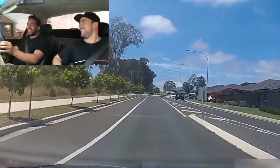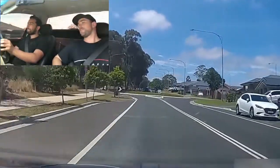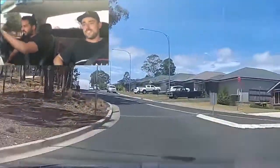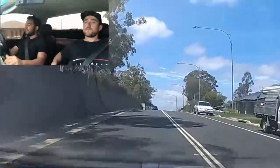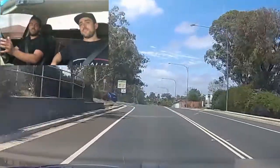Do your homework, man. Yeah, sorry, I didn't do my homework. I thought these were open diffs, but I think that's the problem with the older models, like the Ecotec models. Yeah, they had the open diff, and that's why they'd always crash. But that's a tight little bend there, and it just hooked up pretty well. Yeah, good for what it is. Genuinely good for what it is.